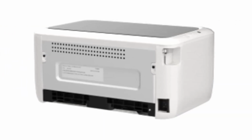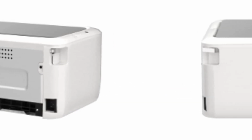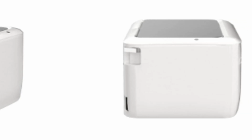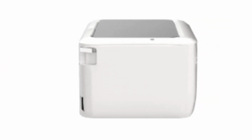The compact design of this monochrome laser printer makes it perfect for stashing away on a shelf, dedicated cart, or desk corner when not in use. It also has an energy-saving mode to help reduce power usage and lower operating costs.